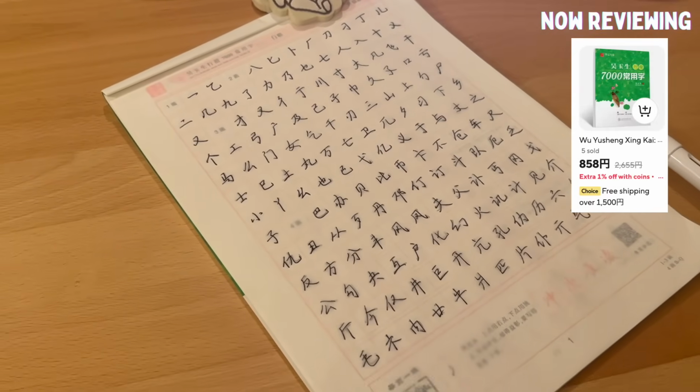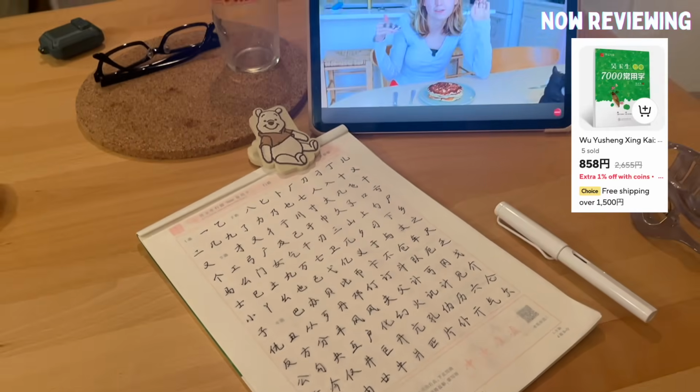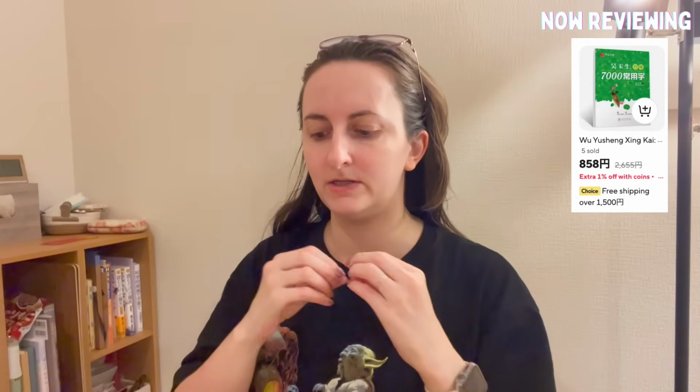I must say that it was very satisfying to have the characters written underneath and not like the usual kind of writing practice that I do, which is to have the character on the side and then to trace my own character next to it, if that makes sense. So having it underneath does help with the tracing.